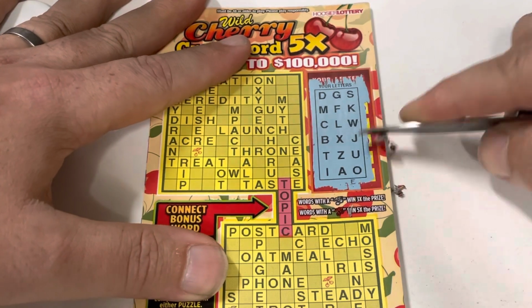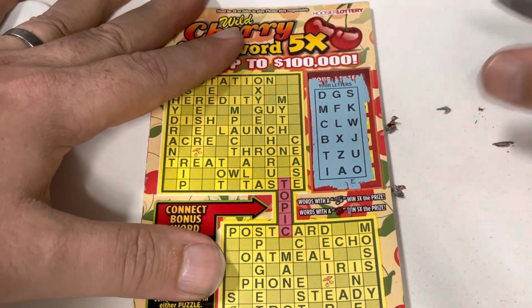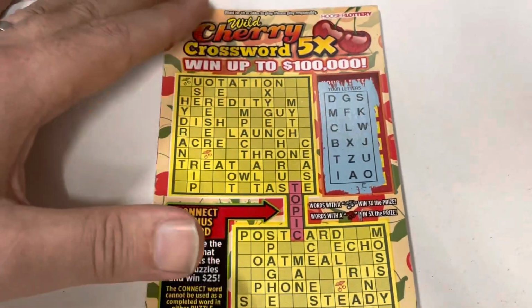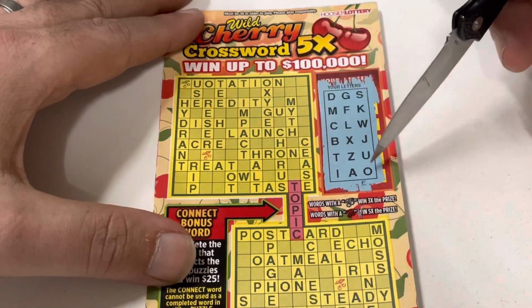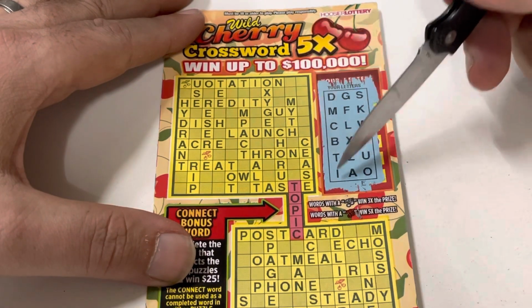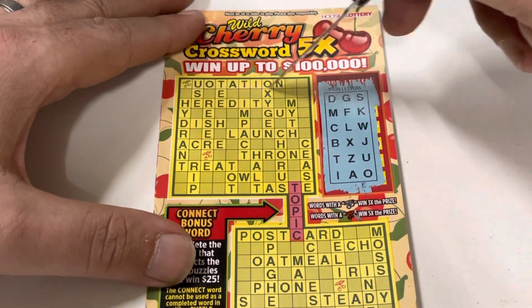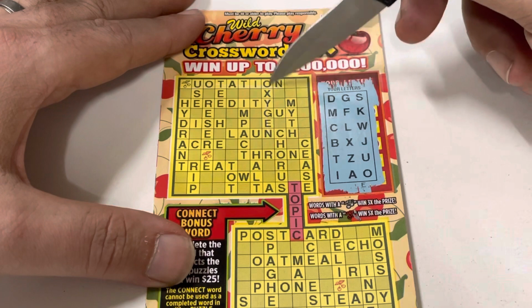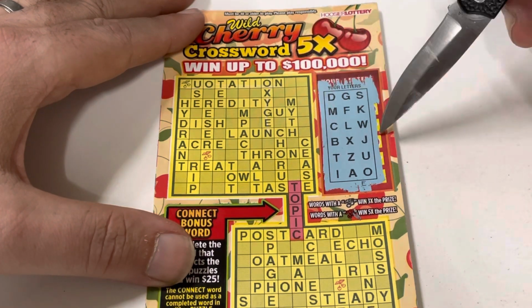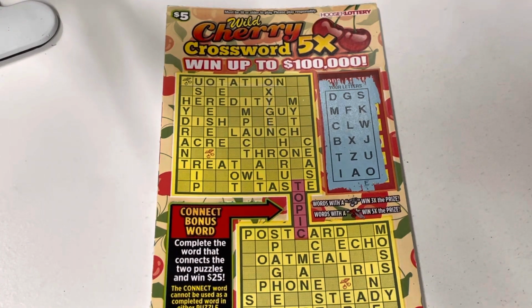And T-O, hey, guess what? We have no P for the connect word. U-O-T-A-T-I-O, no N. O-X, no Y. G-U, no Y, still. Let's do it the easy way.